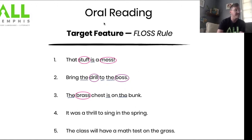Great job. Let's take a look at sentence number four. All right, do we see any words that follow the floss rule in this sentence? Very good. This word follows the floss rule. Now let's underline those unfair words and then make sure we can read our sentence. This is the word was. What's the word? That's right, was. This is the word to. What's the word? That's right, to. This is the word the. What's the word? That's right, the. Go ahead and read this sentence now. You should have read, it was a thrill to sing in the spring.